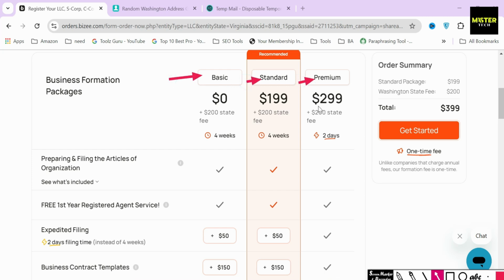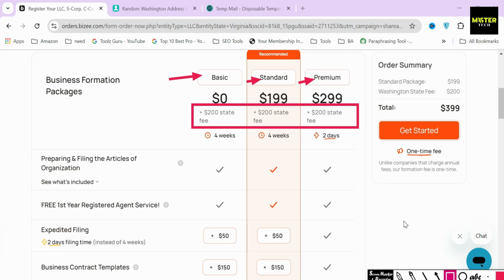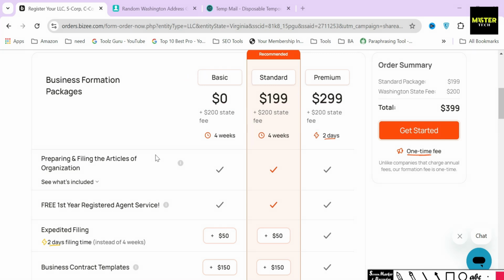And the first thing that's worth mentioning is that the state fee does not change. You can see it's $200 in all the packages. The state fee is what the state charges you for opening an LLC in that specific state. Bizee is not making any income on that. That is the state getting their filing fee. If you were to use the state website, it's going to be the same thing. But I just want to make mention of that.